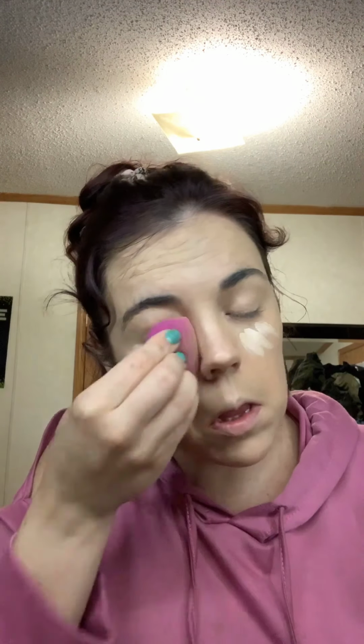Okay, so we're just going to blend this out, and I am going to take this up to my eyes and use that to prime my eyelids for our eye look here in a minute.